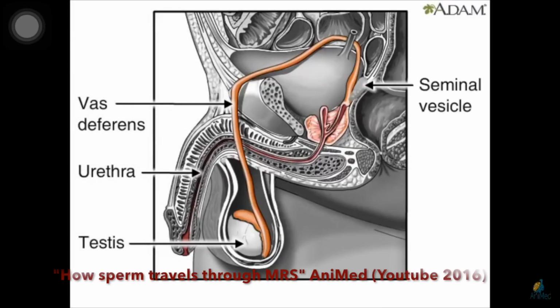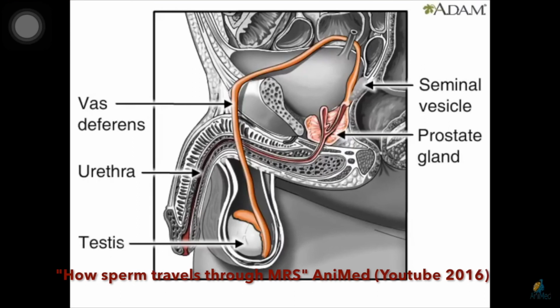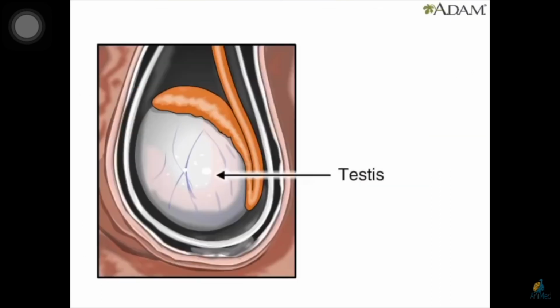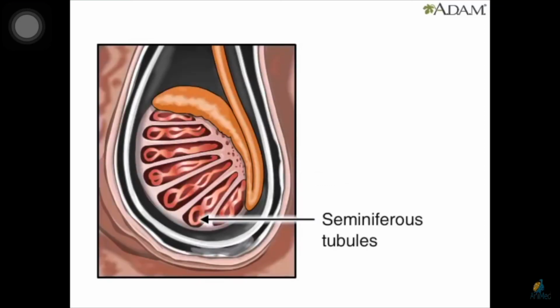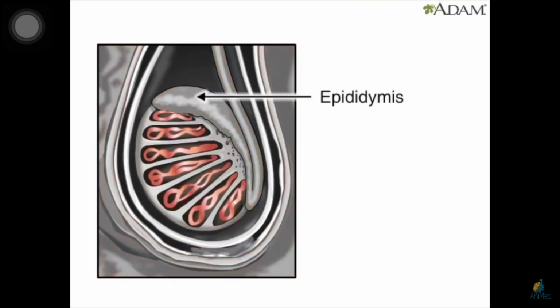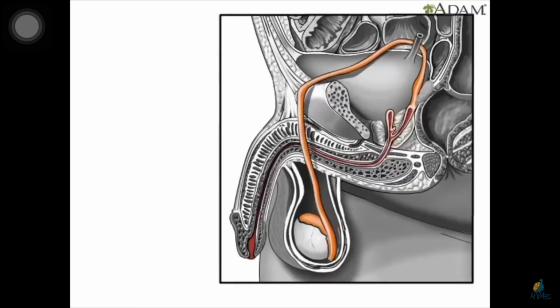This is the male reproductive system up close. Sperm production begins in the testes and will travel through the rest of the reproductive organs through the vas deferens. The testes are where sperm and testosterone production takes place, in a coiled structure called seminiferous tubules. The epididymis is where sperm mature and are stored. This is also where the sperm develop their flagellum, or tail, which gives the sperm their ability to swim.